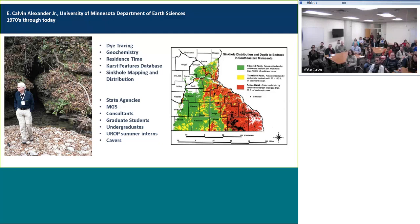So I'm not going to read through all the bullet points, but a lot of geochemistry, all these different disciplines within hydrologic sciences, Calvin has had an interest in, and it helped us characterize groundwater flow in southeastern Minnesota. And then there's been a lot of overlap with his work between agencies, consultants, etc.